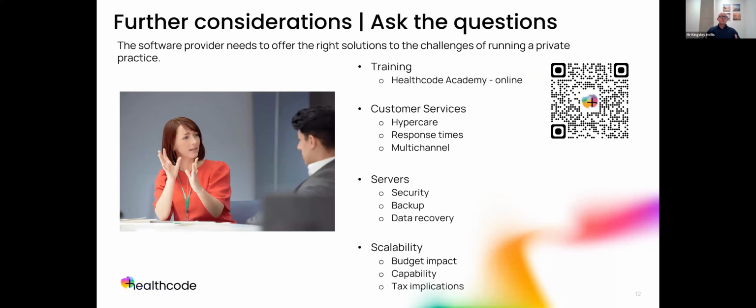So just some further considerations. We've touched on some of this before, but when you're putting a system in place, it's always worth looking at the training that you'll receive on that system as well. Is it just installed and you're left to your own devices? Or like ourselves, do they run training? Is the training free of charge, or does it carry an extra cost?